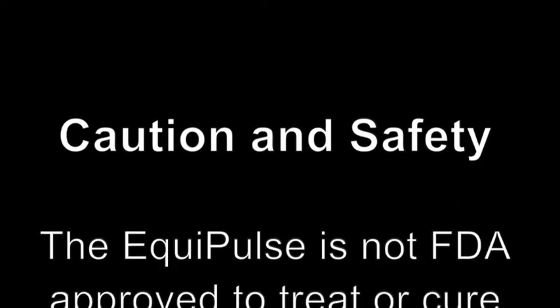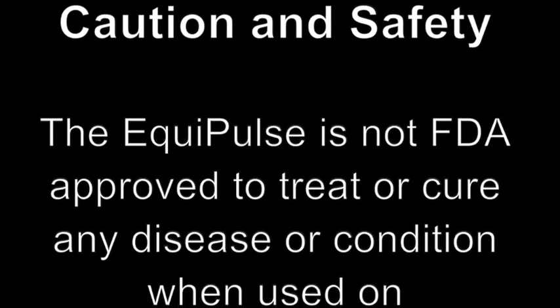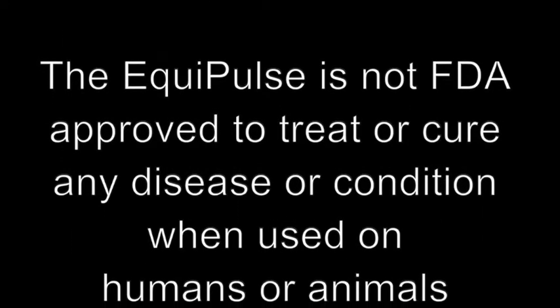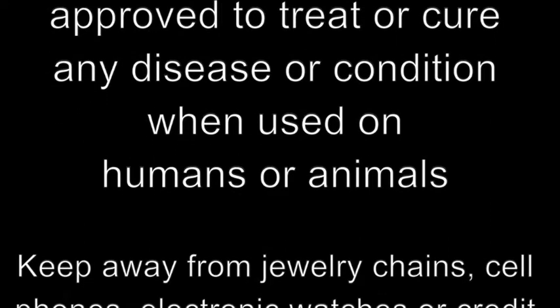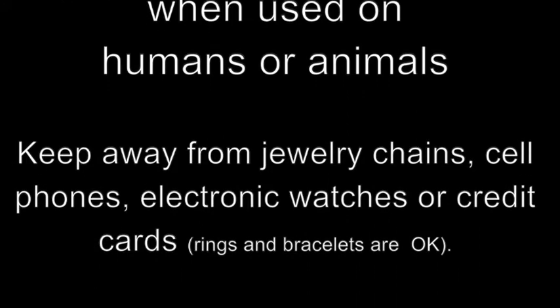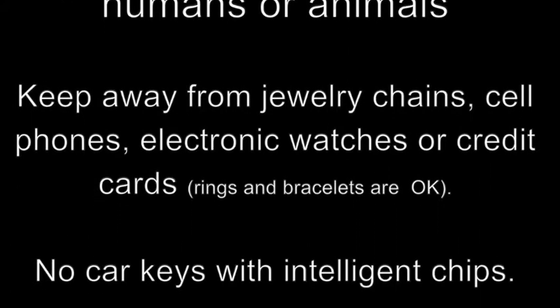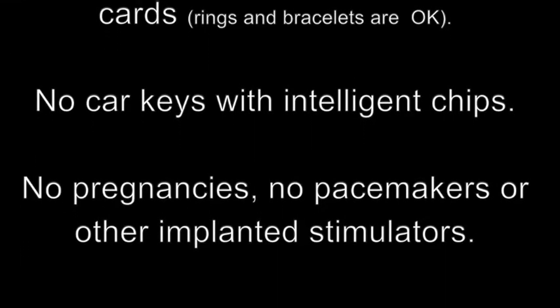EquiPulse use cautions. Do not use near credit cards, car keys with embedded chips, or jewelry with chains. This device will damage intelligent car keys and will demagnetize credit cards. Jewelry with chain links can cause sparks, which can melt the chain or burn your skin. Use caution with horses that have been totally inactive or are not getting frequent exercise. They can get sore muscles if overtreated in one sitting. Do not use near pacemakers or implanted electronic devices.